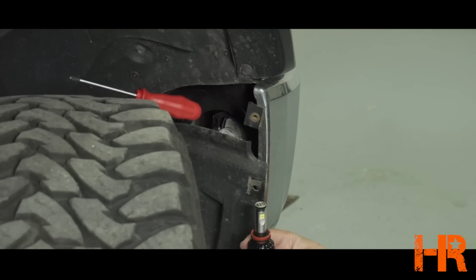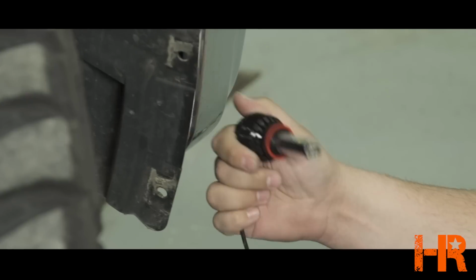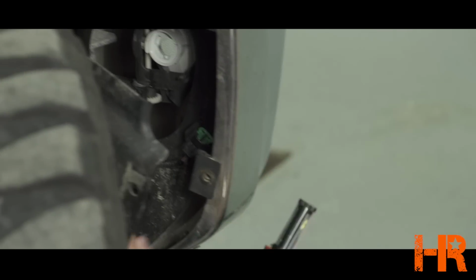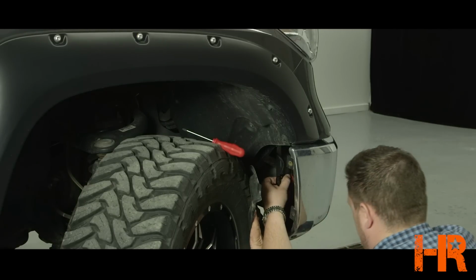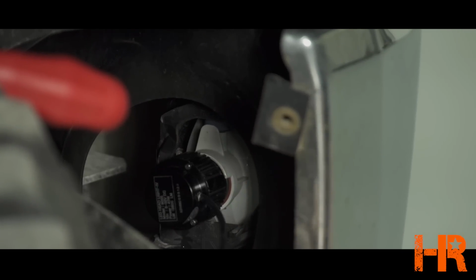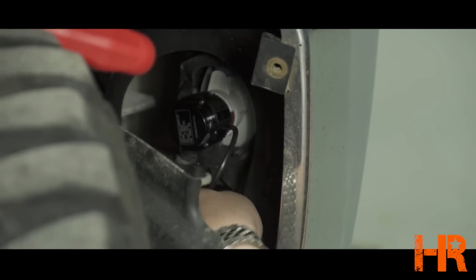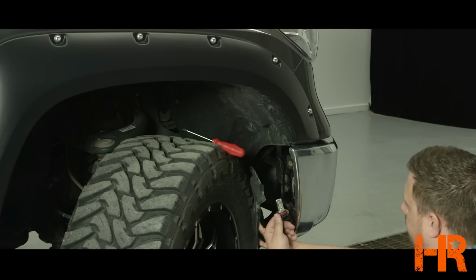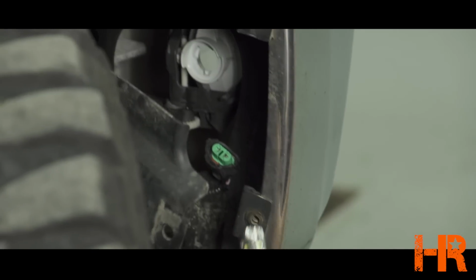If you're going to install the 2nd generation LED headlight bulbs from GTR Lighting, right now you can just line up the 3 tabs and it should go right in place. And your wires should just clip right together. Same goes for if you're doing the smaller 16 LED H11 bulbs.